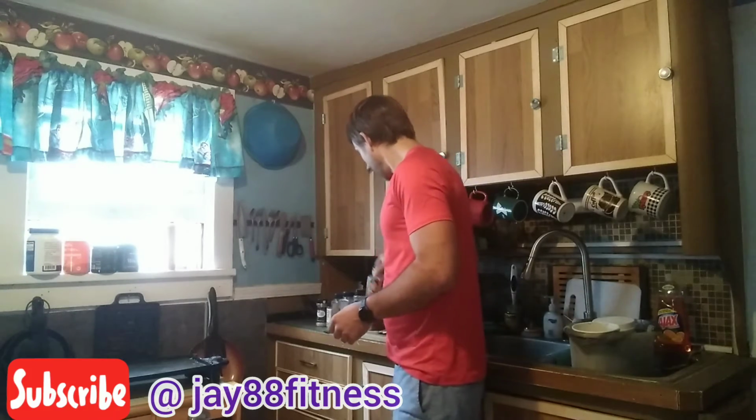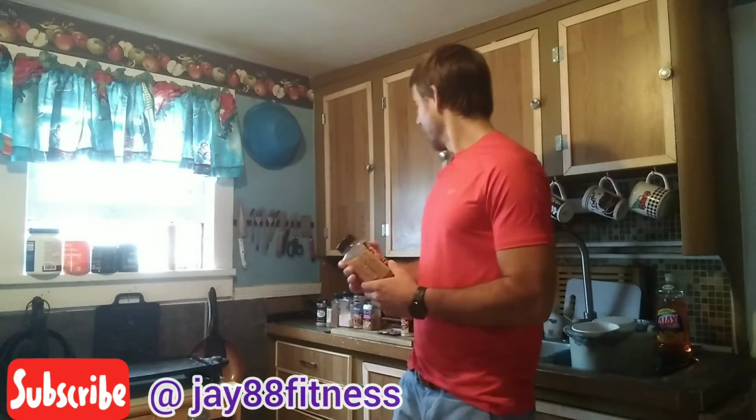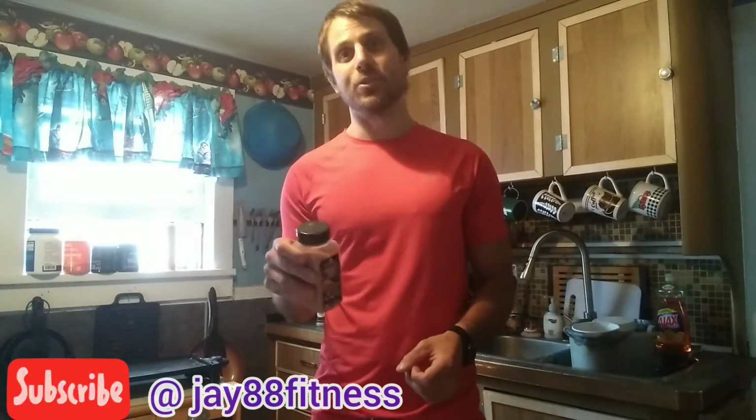Up to number 4, in the top 4 I have 2 of these McCormick Grill Mates. This one's the Smokehouse Maple flavor. It gives it such a good barbecue flavor without adding barbecue sauce. That's why I really like this kind. You don't have to add the calories from the barbecue sauce.